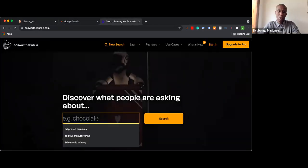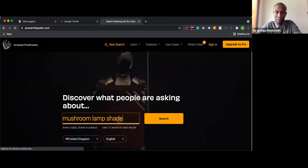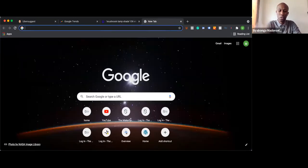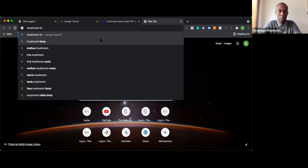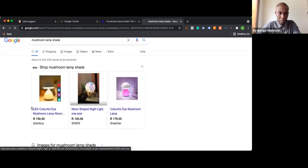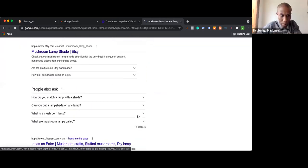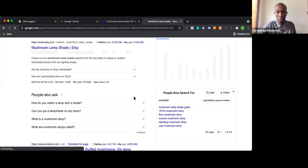So I'm going to see what answer the public is going to say about a mushroom lampshade. Another very efficient way to get ideas for keywords is just a normal Google search. There are normally suggestions that you'd get from Google when you do a search. So I'm going to do mushroom lampshade. And these would be shopping ads that I was referring to earlier. And then what people also ask, that's another way to see what people are also searching for in terms of a mushroom lampshade.